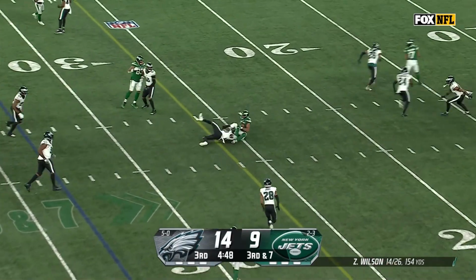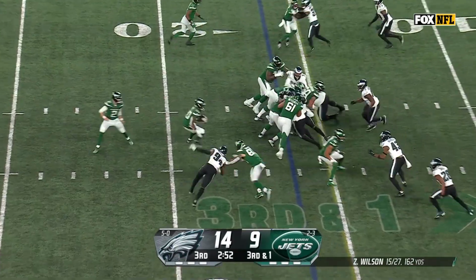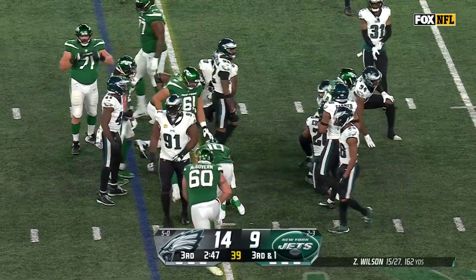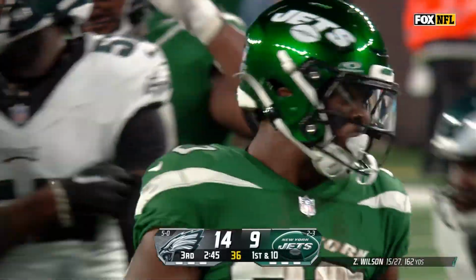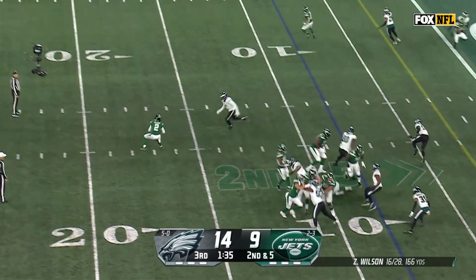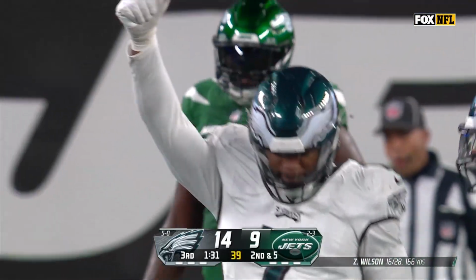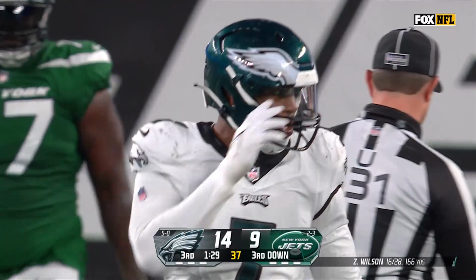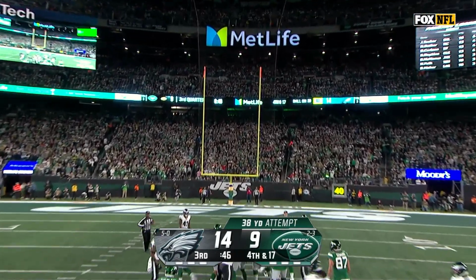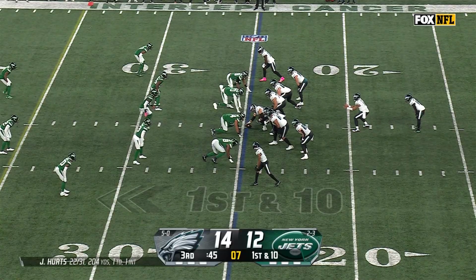On 3rd and 7, it's Lazard with the catch of the first down. Hall. Upfield first down. That little spin bought him some space from Nicholas Morrow to get the 3 yards he needed. Cobb in motion. Play action. Wilson in trouble, and he takes a huge sack. Hassan Reddick, his 2nd sack of the day. He's hit 3 today. This from 38. And Zuerlein's kick brings the Jets to within 2. I mean, come on.